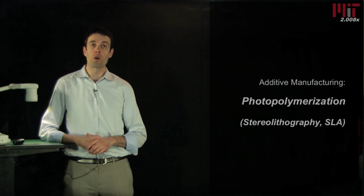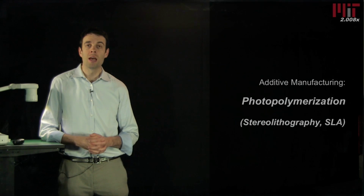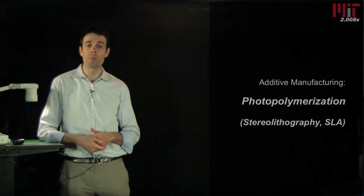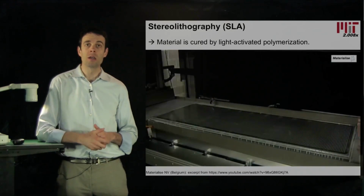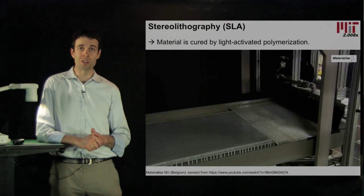Additive manufacturing by photopolymerization is what we commonly call stereolithography, or SLA. And it involves scanning a laser across a bath of photocurable polymer, as we see here in a video from Materialise, one of the world's largest 3D printing service bureaus and design houses.